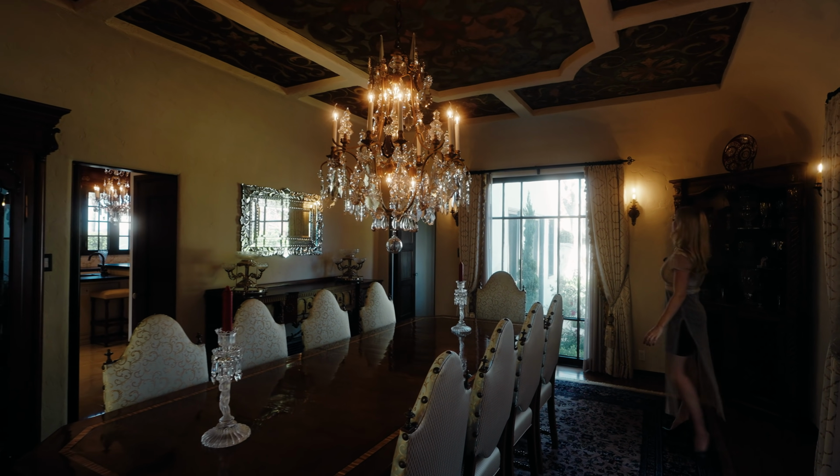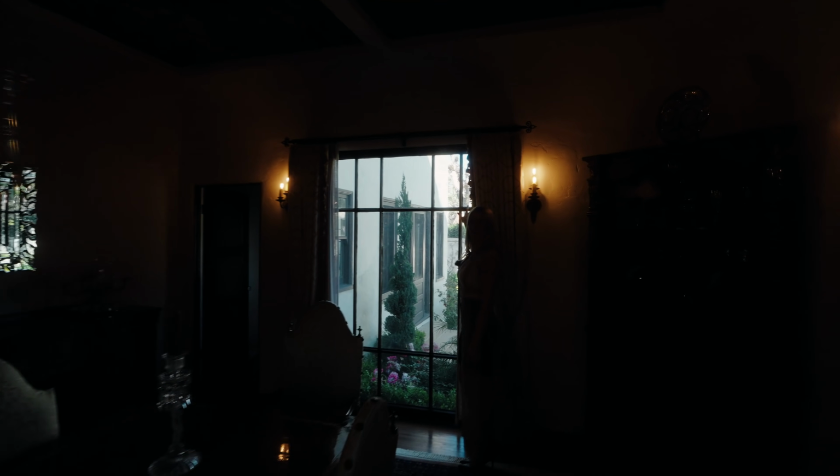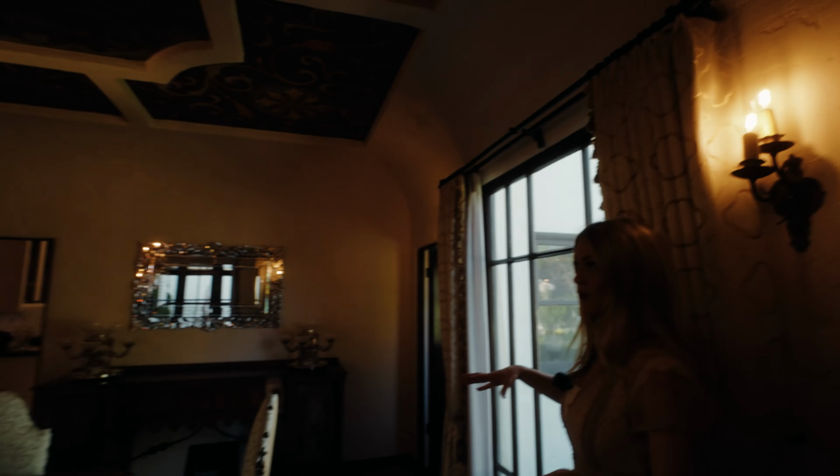And one of my favorite things about this room is this oversized window that is behind the head of the table. As we were filming in here earlier, you know, the day's gone by, but there's a lot of natural light that comes through this room.